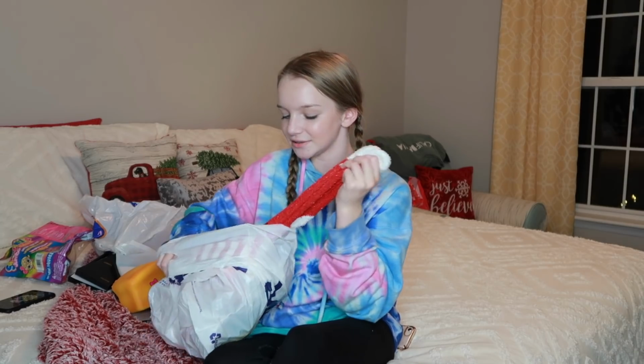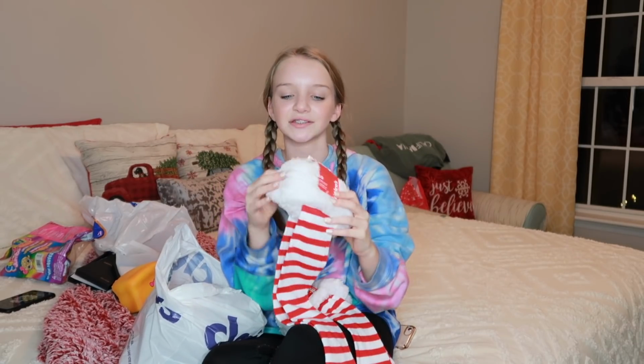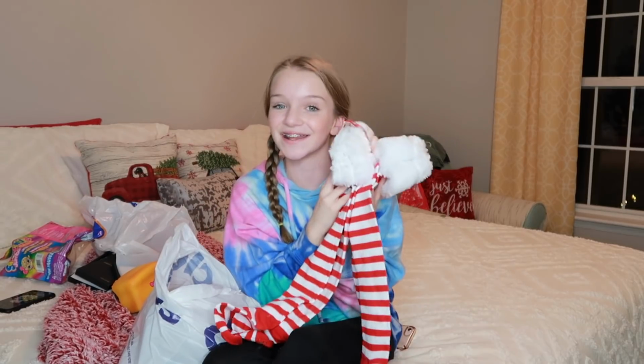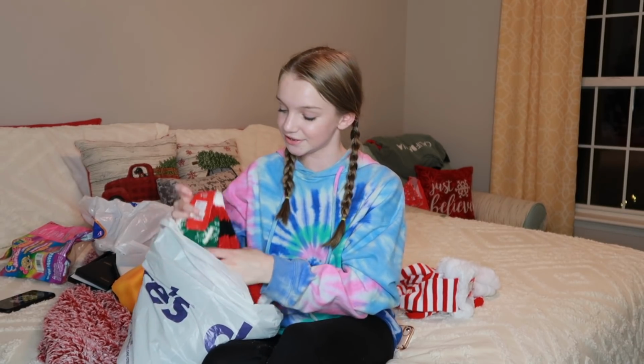Me and Kayla got socks, and they are knee-high socks, and they're kind of like candy cane, it looks like, or Santa, you could say. And it has like the little fur at the top, and we both got a pair so we can match, and I'm so excited because I love festive and holiday socks. It just gets me in the mood even more, and I'm gonna be wearing these a lot. I saw these and I really wanted them, and she's like, I like them too, so we're gonna share these.